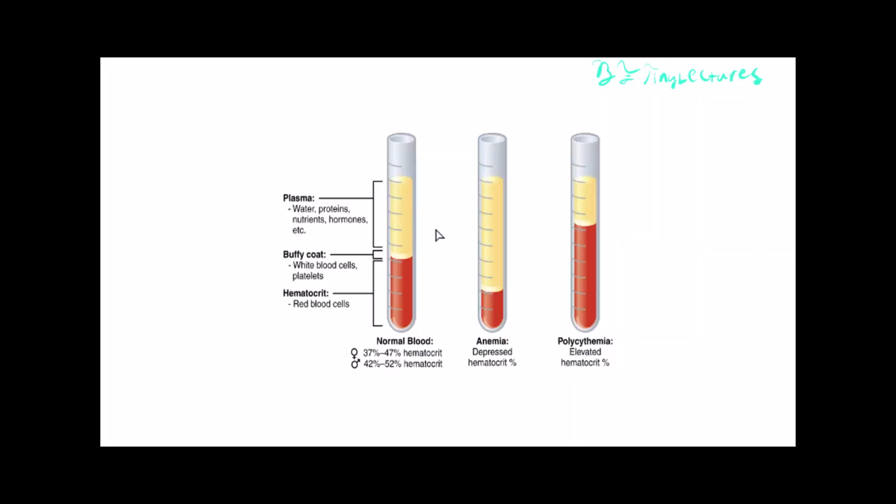When we separate the blood in a centrifuge, it separates into 3 different layers. The bottom layer is the heaviest, and it's called the hematocrit. The hematocrit is actually just the red blood cells. Another way that we can name red blood cells is erythrocytes.